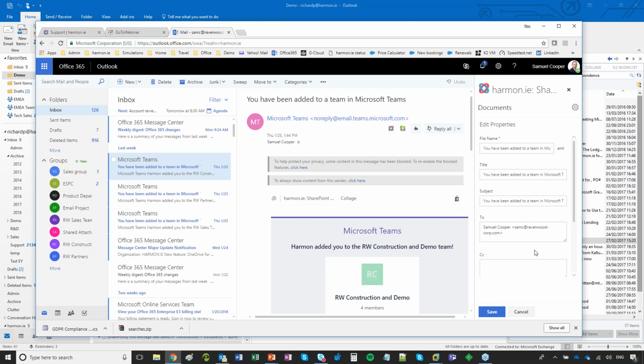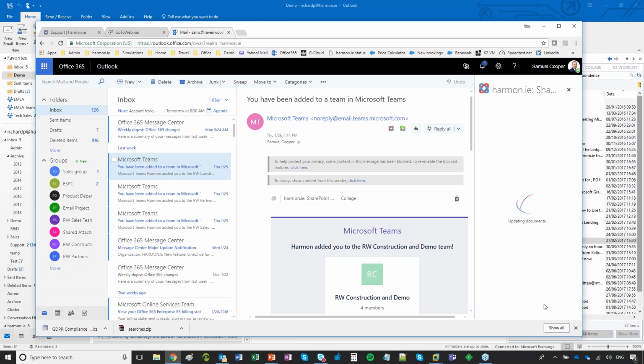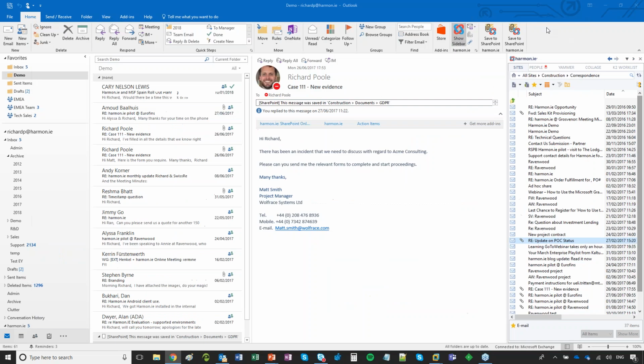So even if I'm accessing my email from a browser interface, but also on a mobile device or on a Mac, for example, which doesn't support normal kind of plugins to Outlook, it does support the apps that we have here. So I've got a nice consistent way to capture content both from the thick client and the thin client.